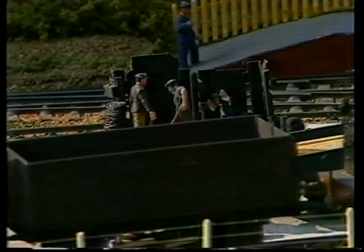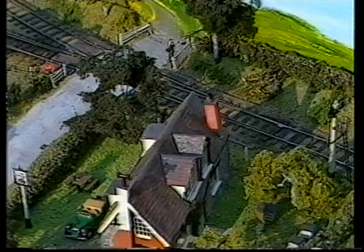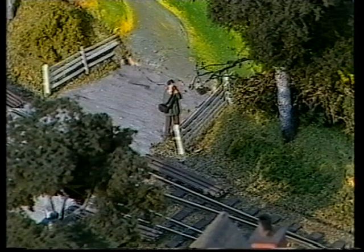I've incorporated in my model of Rye Harbour a lot of personal touches. Perhaps a touch of vanity is the photographer by the level crossing, which is meant to be me, because around the time of the model I was in that part of the country photographing railways for all I was worth, because they were going to disappear. And it was something that I was going to miss.